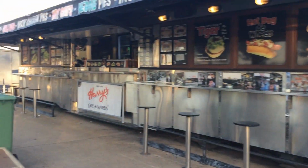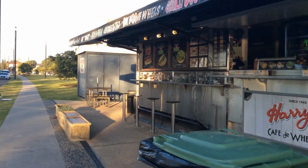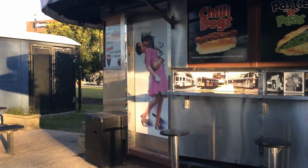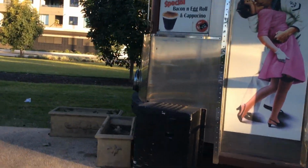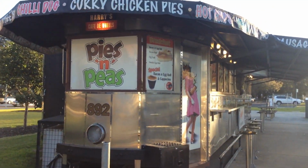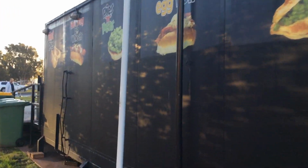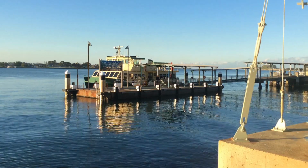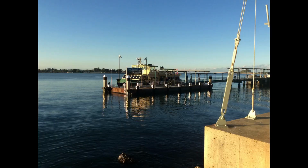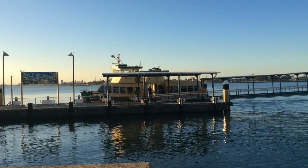Class tram from Sydney, number 892. Has been now dumped here and turned into, well, this place. It's Cafe de Wheels. It's a restaurant, I guess. Here we have the Stockton Ferry. The boat in question here is Hunter. And off goes the ferry.